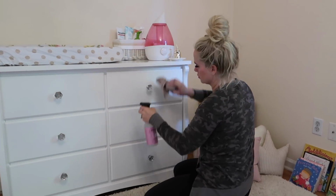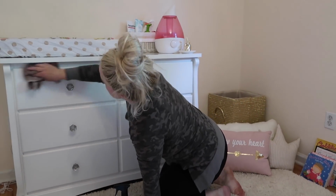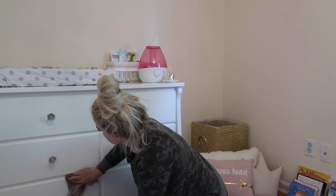Same with Kensington's dresser. I just deep cleaned both of their rooms. I took everything off the dresser and wiped everything down, so today I'm just quickly going over everything.